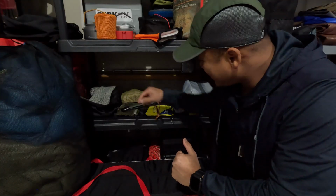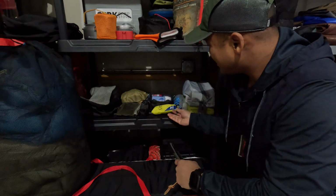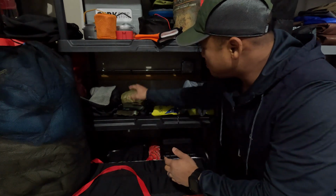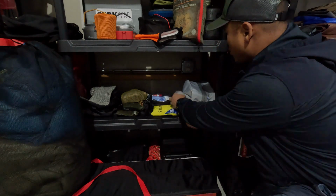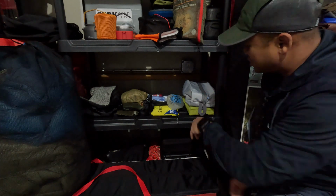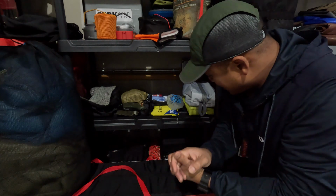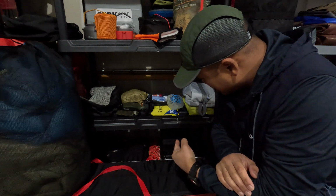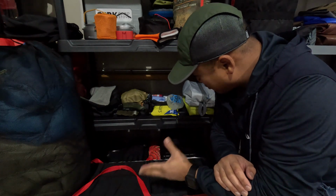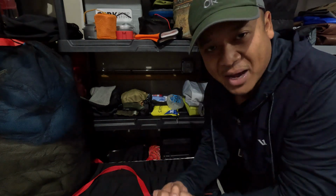On the shelf below that, I have my handsaw. I got my first aid kit. I got some medicine here, some extra tent stakes, some storage pouches. I also have my water filtration pouch here by Katadyn, and some more pouches here as well. Below all of this is some miscellaneous items. I have my drone case, some extra GoPro batteries, a rope, a hatchet, a waterproof backpack, and a pot as well. So miscellaneous items on the bottom there.